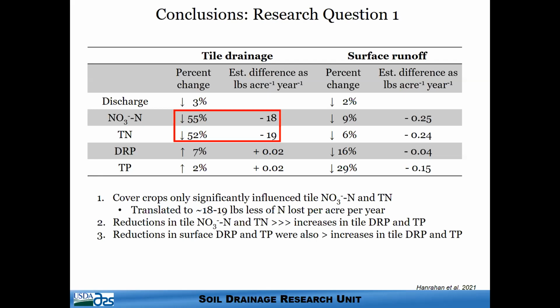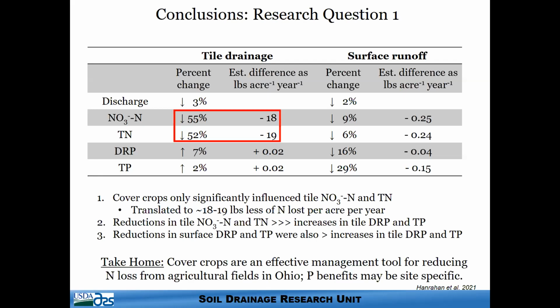So these results really demonstrate that one, cover crops are an effective management tool for reducing nitrogen loss from agricultural fields in Ohio. And two, while trends for phosphorus were not statistically significant, the overall effect of cover crops may still be positive or may be a benefit given reductions in surface runoff. But it's really important to understand the dominant pathway of loss from an individual field. So that remains critical when weighing the benefits and costs of planting cover crops, for phosphorus especially.